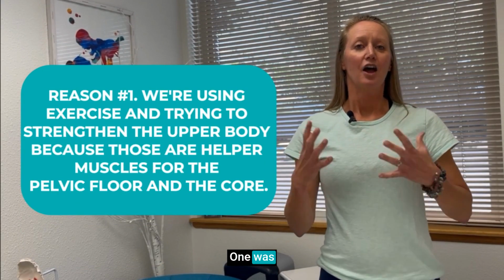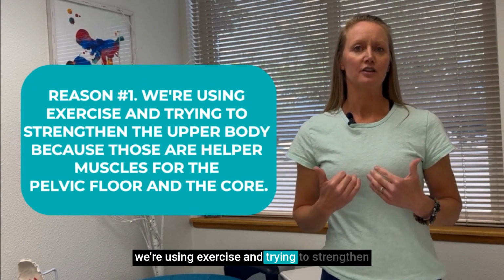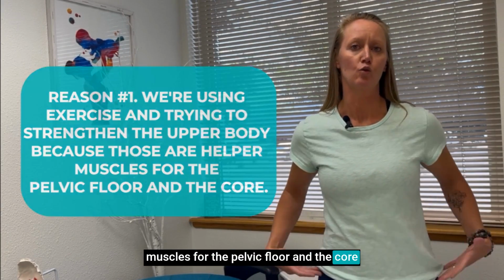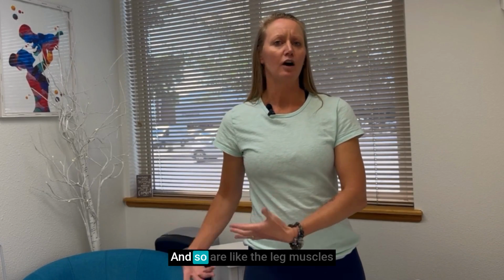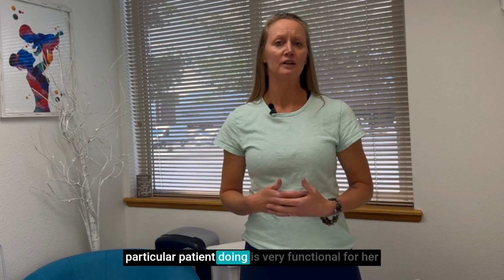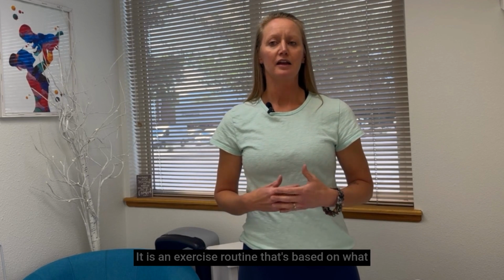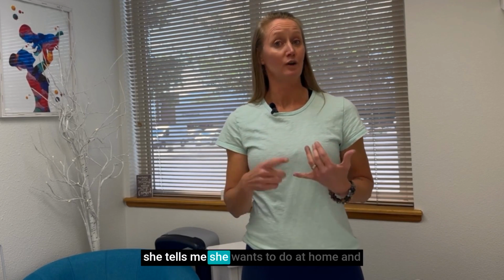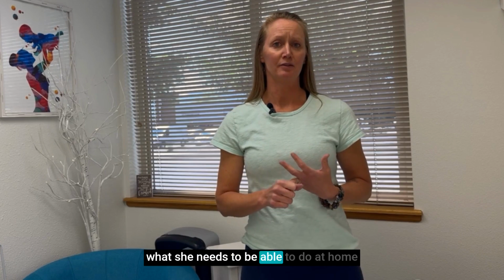One was we're using exercise and trying to strengthen the upper body because those are helper muscles for the pelvic floor and the core. And so are the leg muscles. So a lot of the exercises that I have this particular patient doing is very functional for her. It is an exercise routine that's based on what she tells me she wants to do at home and what she needs to be able to do at home.